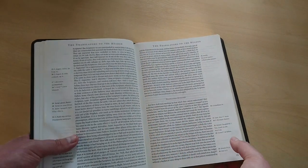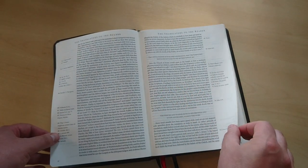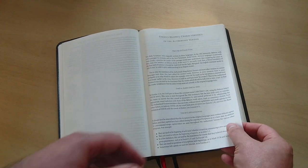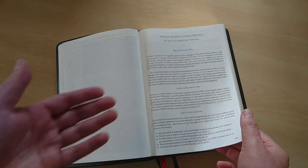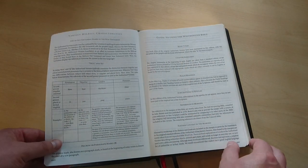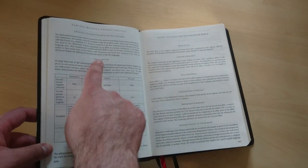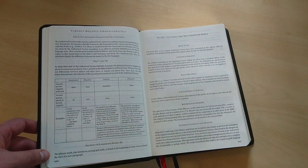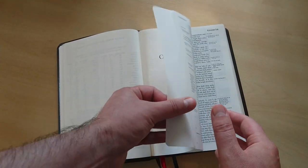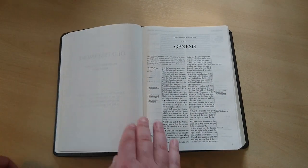I don't know if you ever read this, but if you haven't, it's a good piece of information right there from the translators themselves. Then we have here some helps as well for the usage of this edition. It explains how to use the thou and the ye, all these archaic words from the English, and this is a New Testament. So you can see this layout is very, very nice.